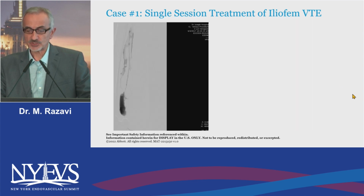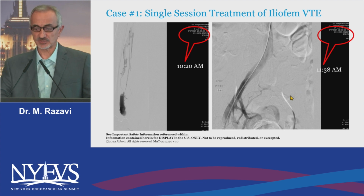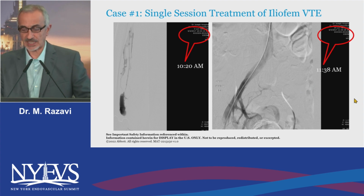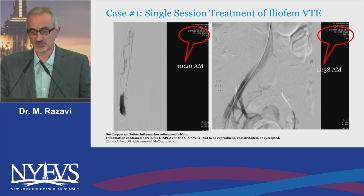Now what I do want to show you is this. This is when we started, okay? Note the time is 10:20 a.m. This is our initial venogram angiogram that we did with everything clot. Here's our completion. Note the time, just over an hour. Entire iliofemoral segment declotted in over an hour. This is something that we have not been able to do. These patients used to go on thrombolysis overnight, 2 days sometimes.